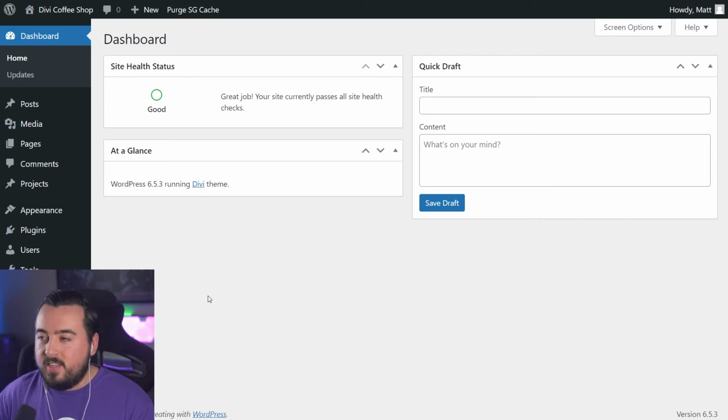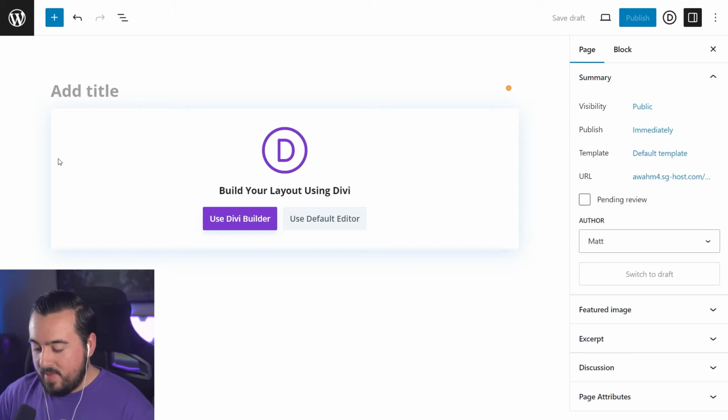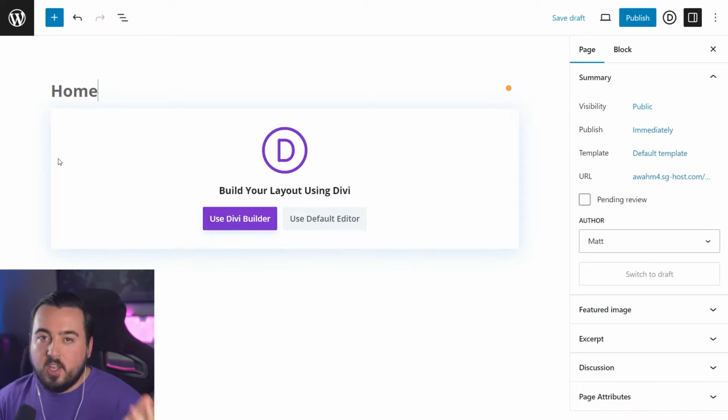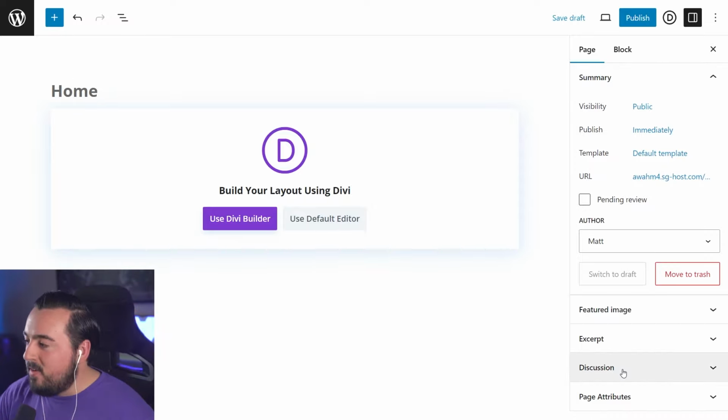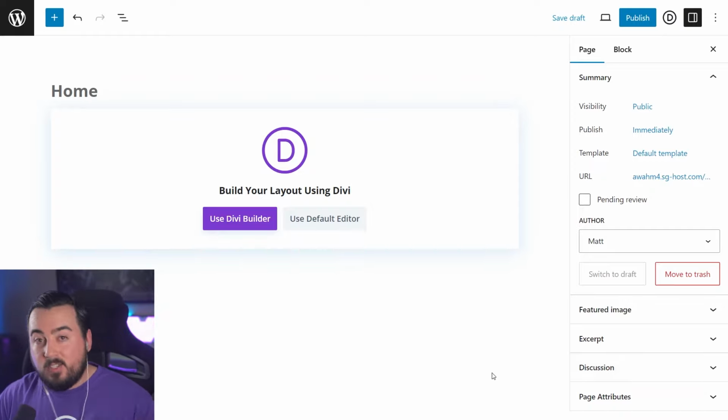With that covered, let's go over to the Pages tab. As you could probably guess, this is how we create a new page. Simply press Add New Page and give it a title. I'll call this Home. Don't get overwhelmed by all of the options on the right-hand side here. I know it may seem intimidating, but I promise it's all very straightforward.